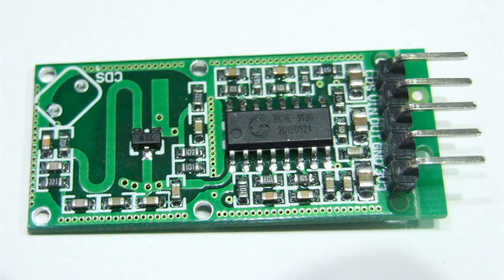The RCWL-0516 is the cheapest device and it should work from 3.3 to 28 volts. It also offers a connection for an LDR resistor to inhibit its function if the ambient light level is already high. I did not test this function.